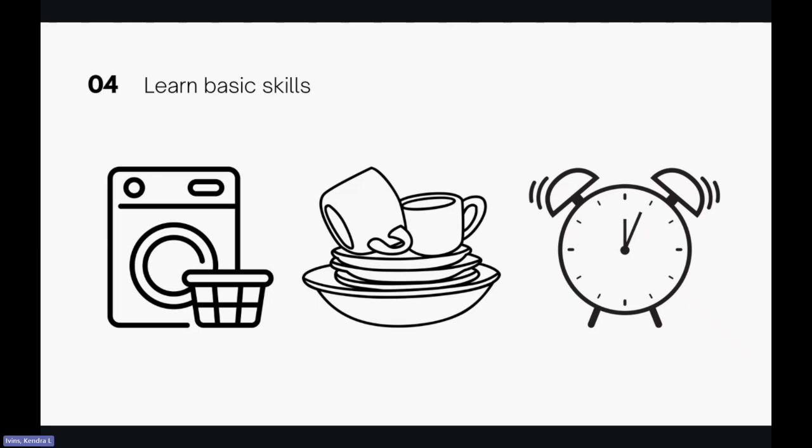Dishes, cleaning up after yourself. No one's going to do it anymore. If you have someone in your life who's doing it for you now, make sure that you're practicing that. And the biggest one I would say is learning how to regulate and get yourself up on time. If you currently struggle with getting up on time, start practicing different techniques. There are definitely some resources to help you get up if you have difficulty getting up.